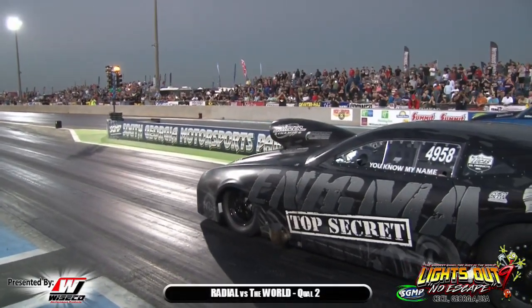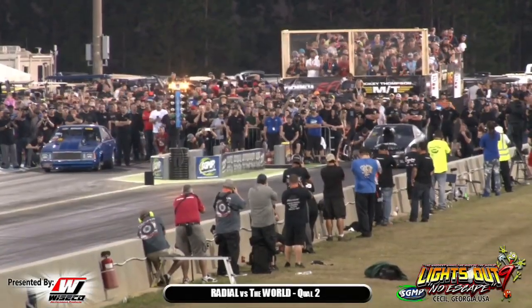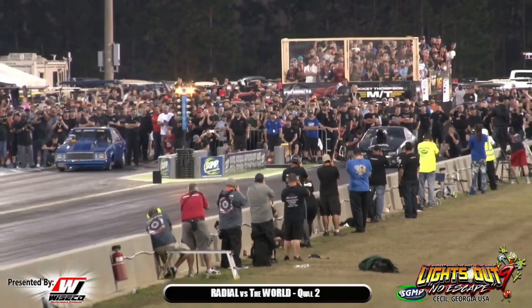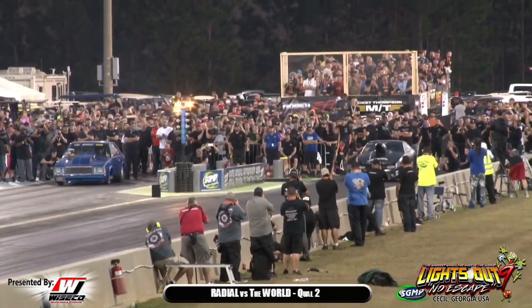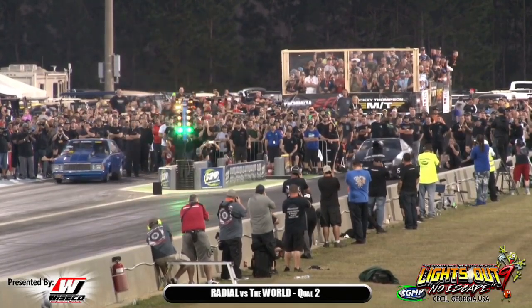Keith Haney, left-hand side of the racetrack, the Oklahoma man. Potential here, if they both get a hold of it, for the quickest side-by-side run in the history of drag radial racing. So here we go. Stage in, right-hand side of the racetrack.